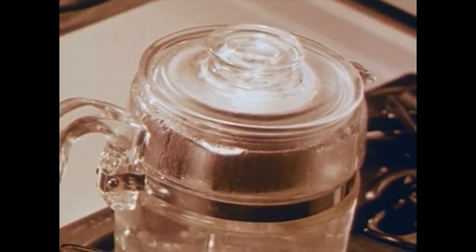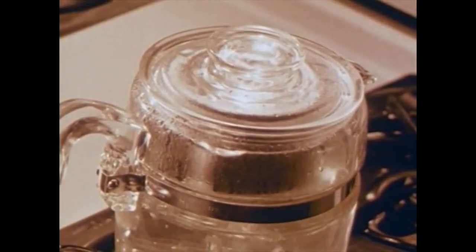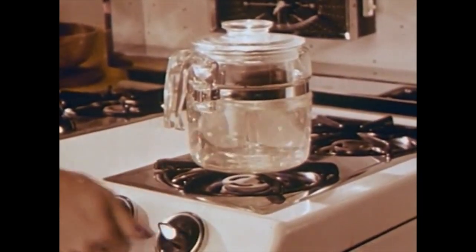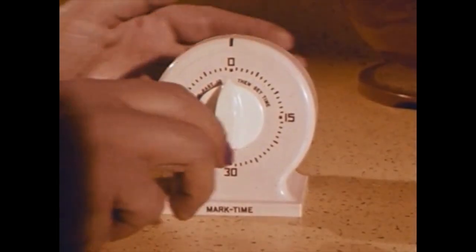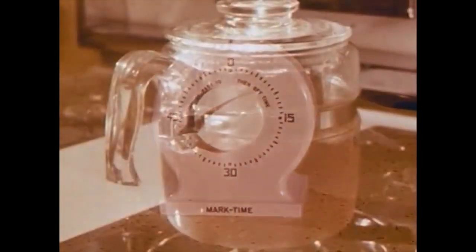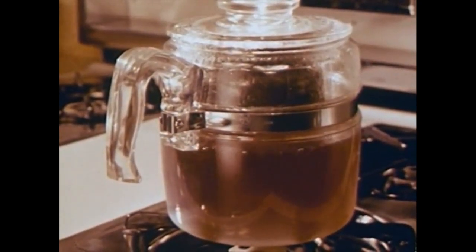The boiling water now passes over the coffee, and the brewing process begins. The flame is lowered, and, well, watch. The third element is time, and it too must be measured accurately. The minutes counted. The flavor will emerge as the process continues.